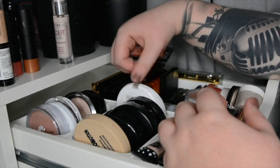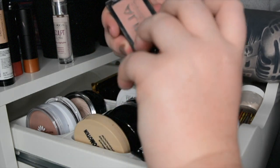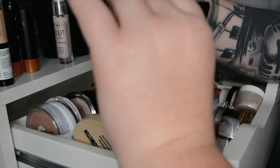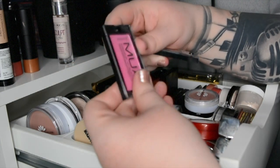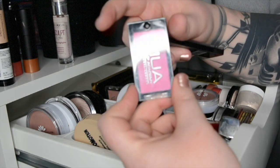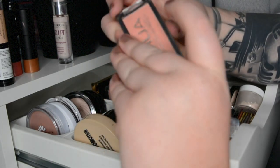Then I have some single eyeshadows from MUA. I have this one in Cupcake, which is a lovely dusky pink colour. I have this one in Marshmallow, which is really, really bright pink. And this one, which is in Lolly, which is absolutely gorgeous.